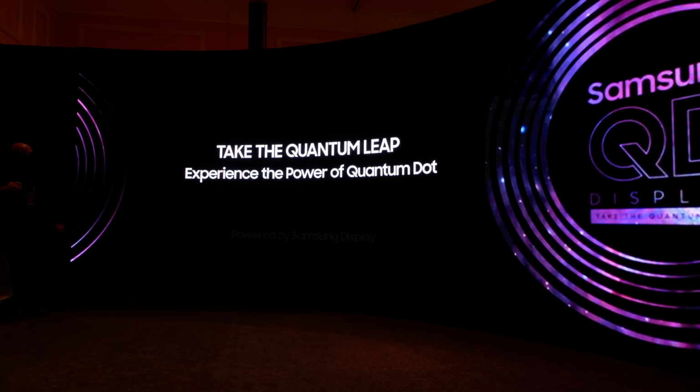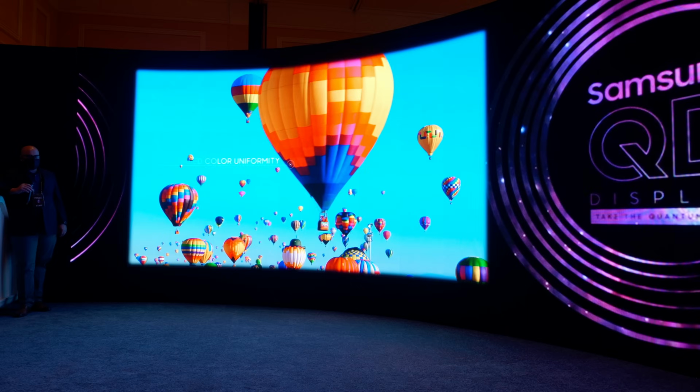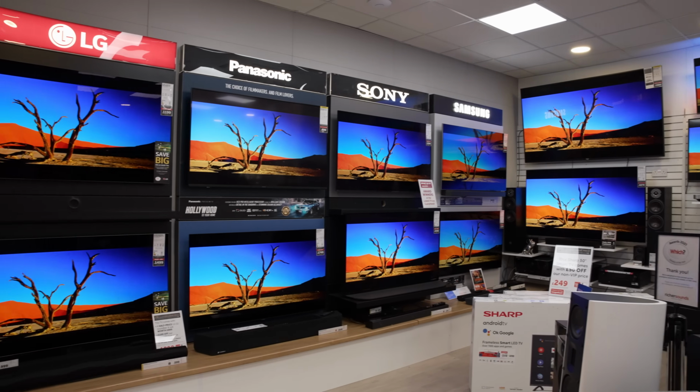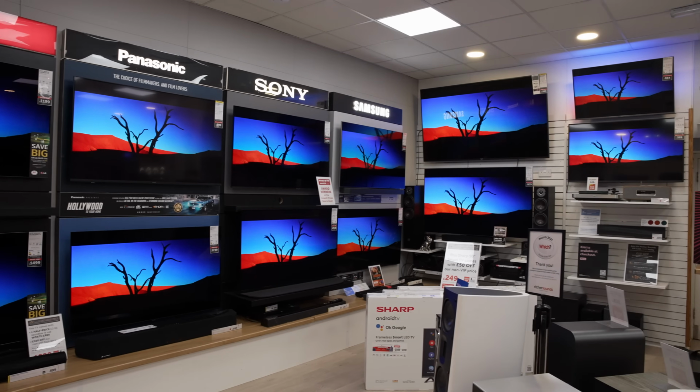QD-OLED technology has captured the attention of video enthusiasts since its introduction last year. But even in the year 2023, there remain only two QD-OLED TV brands in most countries, namely Samsung and Sony.